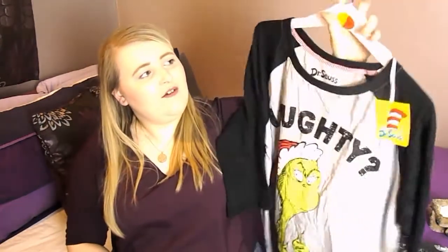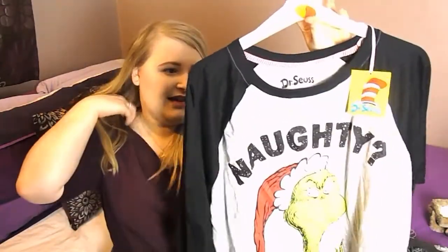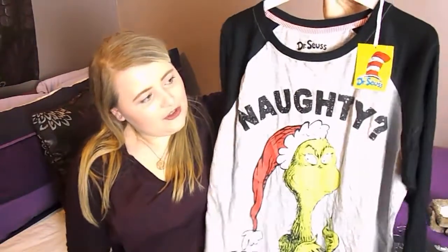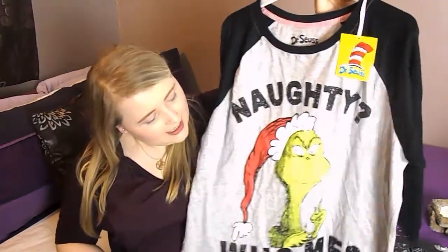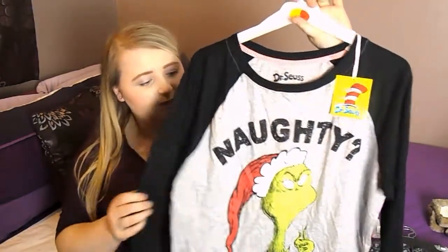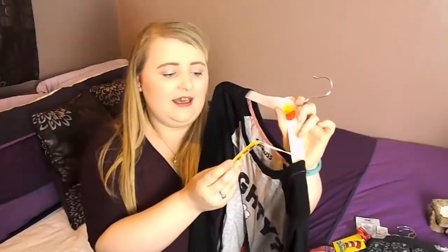And then it's not Christmas without getting something that is Grinch themed. As you can see, I got this in the large, so it'd be all nice and oversized and baggy. It's one of their Christmas Dr. Seuss tops that just says naughty or nice. I thought this was super cute because it's that baseball style t-shirt, and it was only £7.